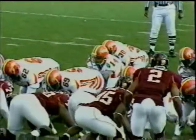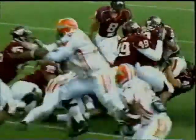Doherty over center. Here comes some power football. Doherty gives it. And he doesn't get in the end zone. Virginia Tech with a super goal line stand.